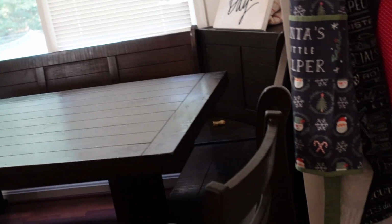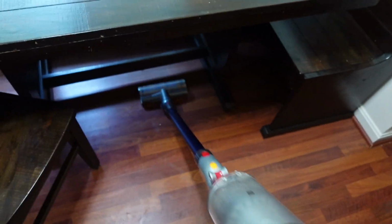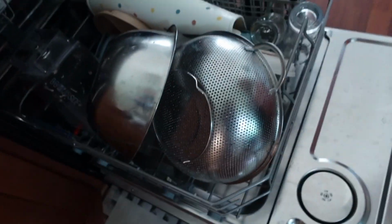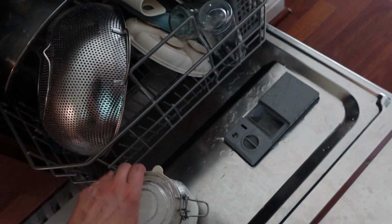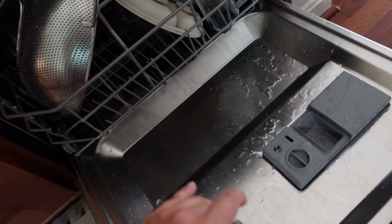I spy some uneaten German pancake. Alright, I'm not gonna lie, y'all. I load my dishwasher like a feral raccoon. My husband can't stand it. We are constantly doing the dishwasher different, but that's okay. I'm just really busy and I have to do a lot in a short time.